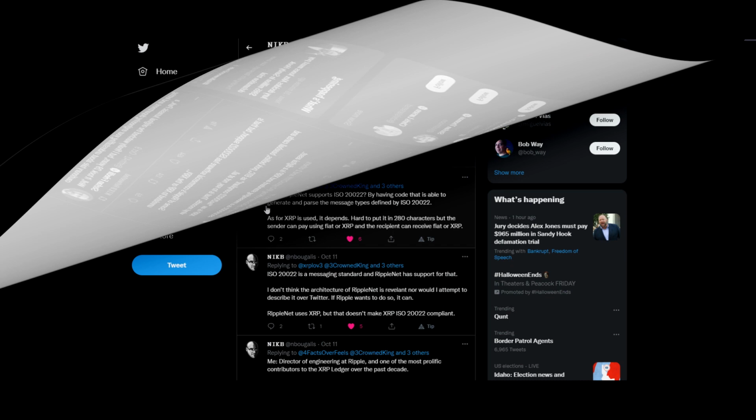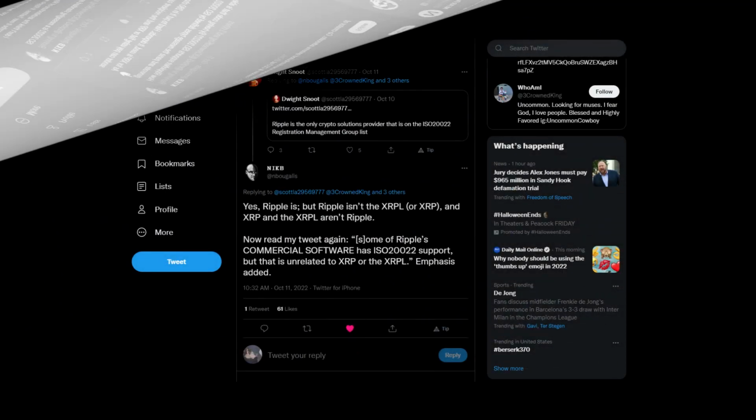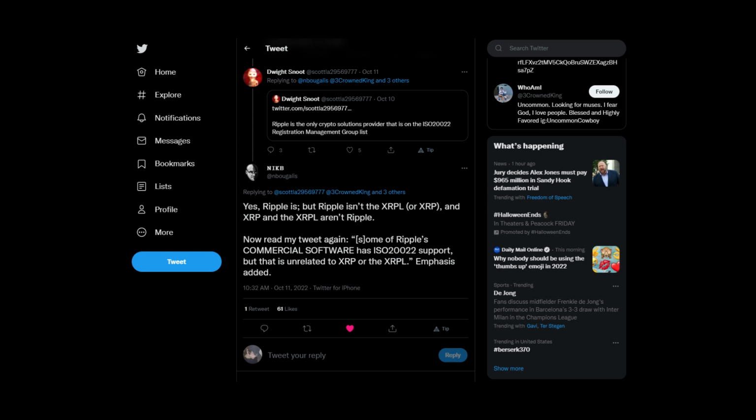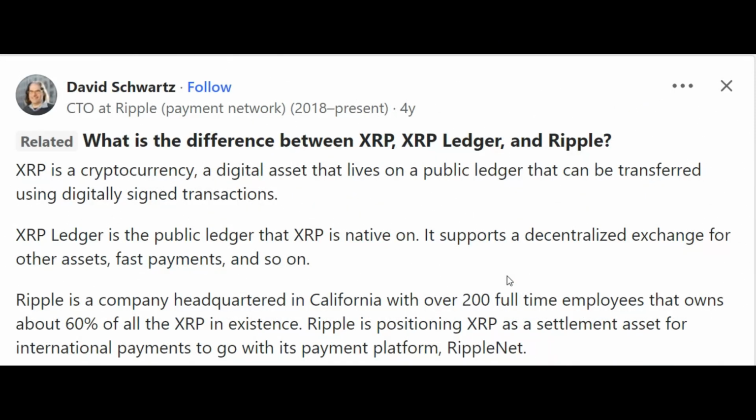Just because XRP is the native token to the XRP ledger does not mean it will be used for RippleNet products. It's not even used for two of them. So there, you have it. Quit saying it. Stop getting people all hyped up with this bull. Common sense crypto, you're guilty of it. Bearable bull, you're guilty of it. There's a couple others too.